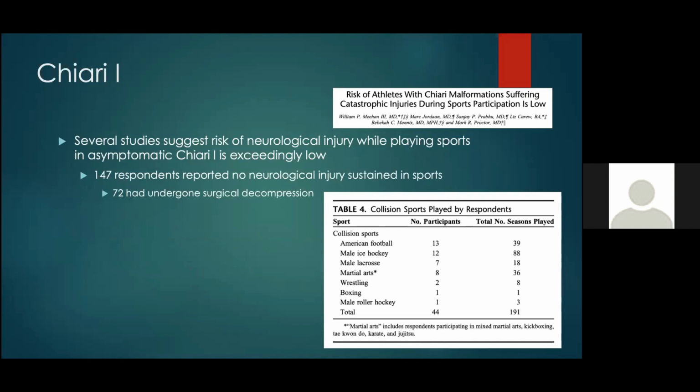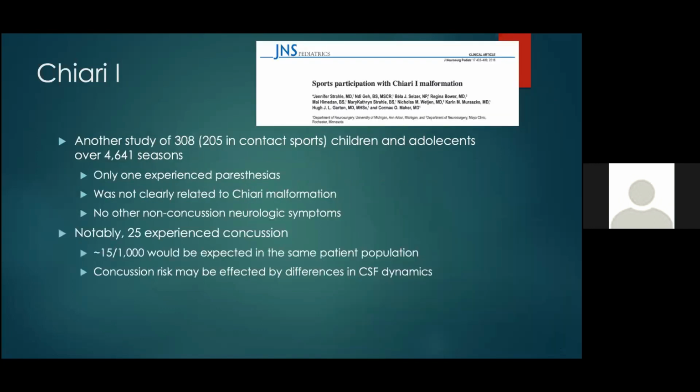They followed them for several athletic seasons. You can see the breakdown. There was even one male roller hockey player, and none of those patients had any long-term neurologic problems.